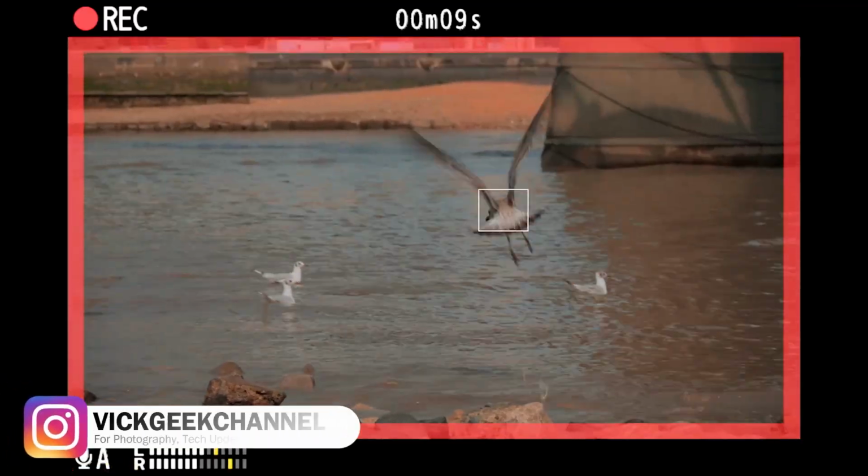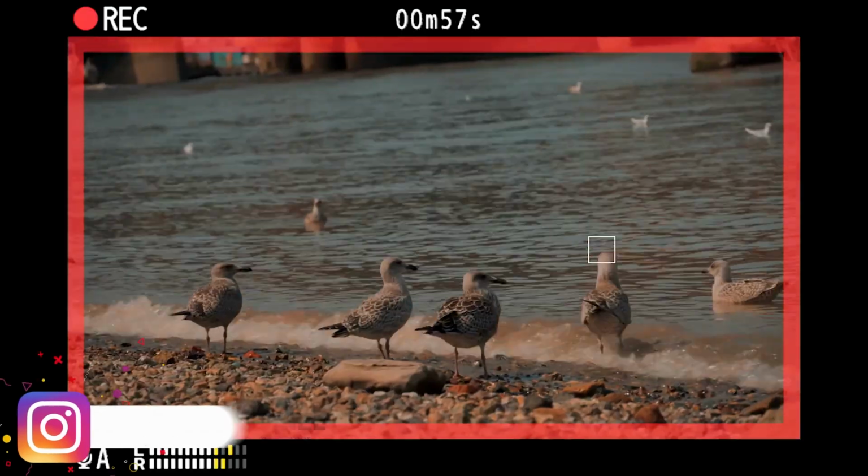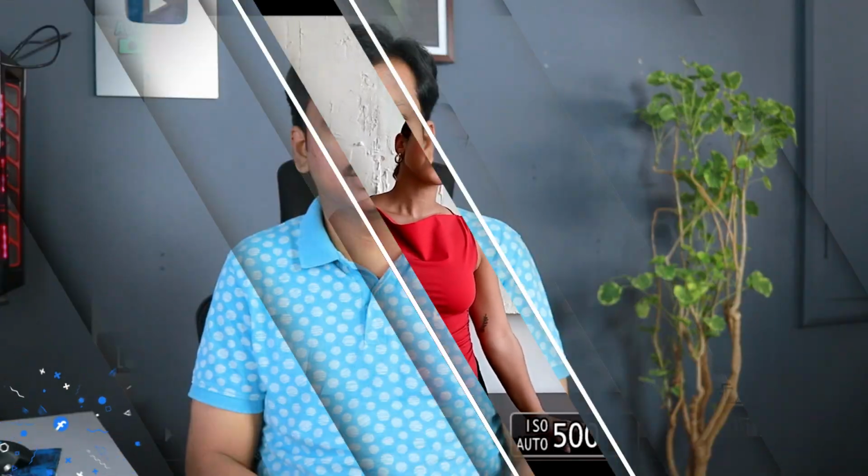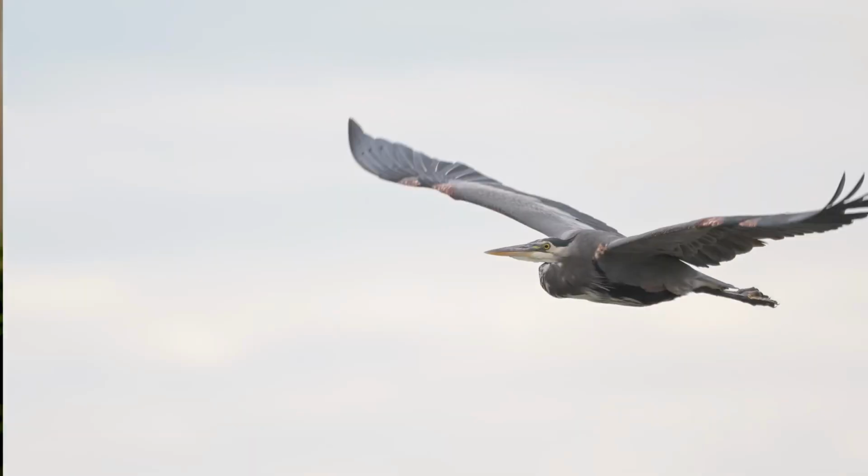The autofocus has been significantly revamped here, since it now gets 3D autofocus tracking and 9 different subject recognition types, which have been carried over straight from the higher-end camera, the Z9.